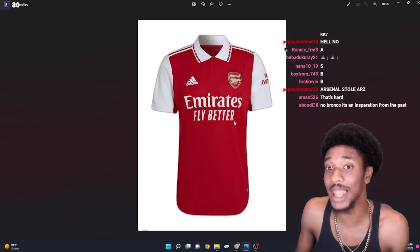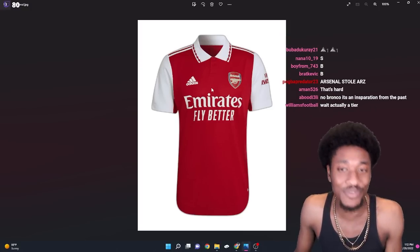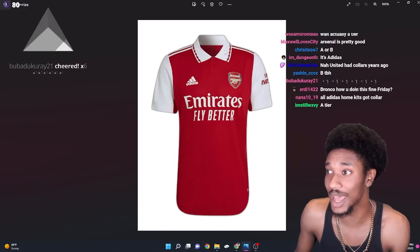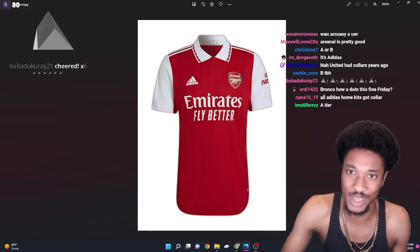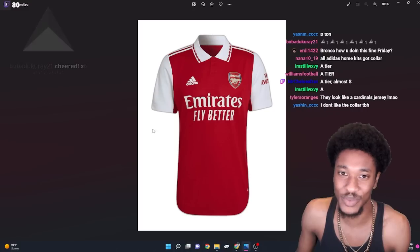I ain't gonna lie, bro, Arsenal kits, they never fail. I love Arsenal kits, no cap. And this one is no different. I like this collar. You got the little lightning bolt. Hey, shout out to Bubba for the 6 bits. The little lightning bolts on the edge. Solid red with the white sleeves.